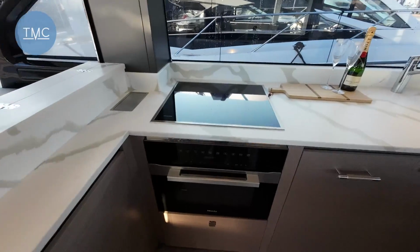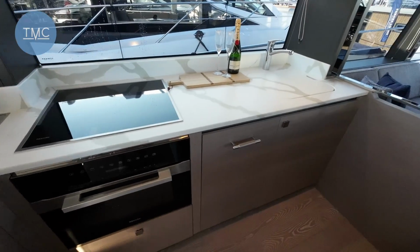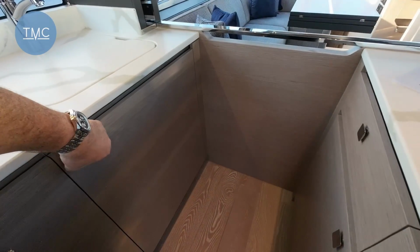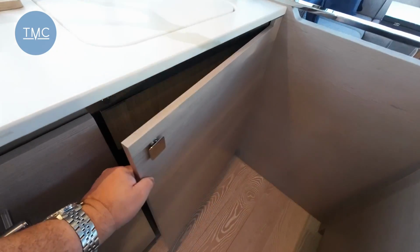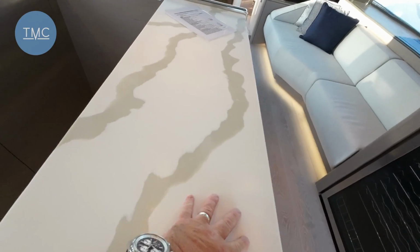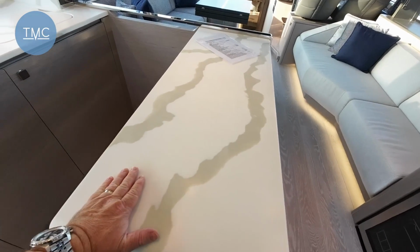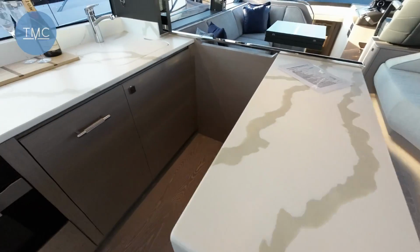what have we got? We've got a 4-burner Miele hob, all Miele appliances down here, plenty of storage space. This is rather lovely work surface. We've got a dishwasher. Oh, hang on, that's it, they're all different. Storage with bin. And actually what Sunseeker have done on this particular boat is they've widened this countertop very slightly. On the original boat it's just slightly narrower. I think this makes it a little bit more practical and doesn't really eat into any of the space here. This is still very, very wide for getting in and out.